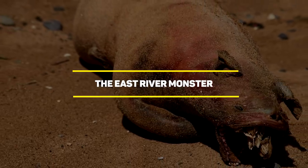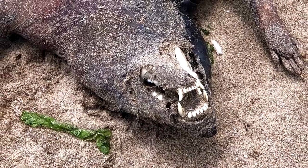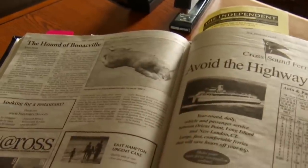The East River Monster. If this dead, bloated carcass of an unknown creature looks familiar to you, you might have already seen photos of the Montauk Monster, which was incidentally also a dead, bloated carcass of an unknown creature. The only difference between the two was that they were found in different locations. The one that you're looking at was found under the Brooklyn Bridge.